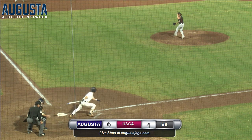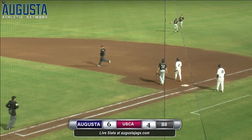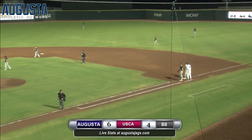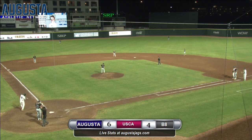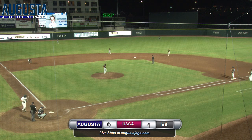The 1-2 swung on, grounded to second, and that's going to be mishandled, and Robertson is on. That will likely go down as an error, a fielding error most likely by the second baseman, Philip Watcher. The Pacers have had a rough day, especially their infield defensively. And that's something of a game where it's under the bright lights here at SRP Park.